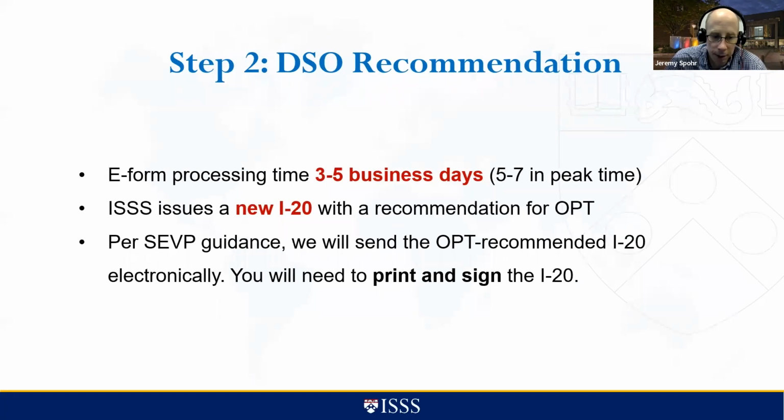All right, then ISSS is going to get that request back. We're going to get that e-form, and you need to allow us, say, 3 to 5 business days, maybe 5 to 7 business days during the last 2 weeks of February or first 2 weeks of March, because that's when everybody's applying, right? We have thousands of students applying at the same time. So we will do our best to get to as many of those as we can, as quickly as we can. And we know that you're all really eager to apply for OPT, but please give us time to process them, because hundreds, if not thousands of students are all trying to apply between February 15th and March 15th, say. So we will issue you a new I-20 with OPT dates on the second page.